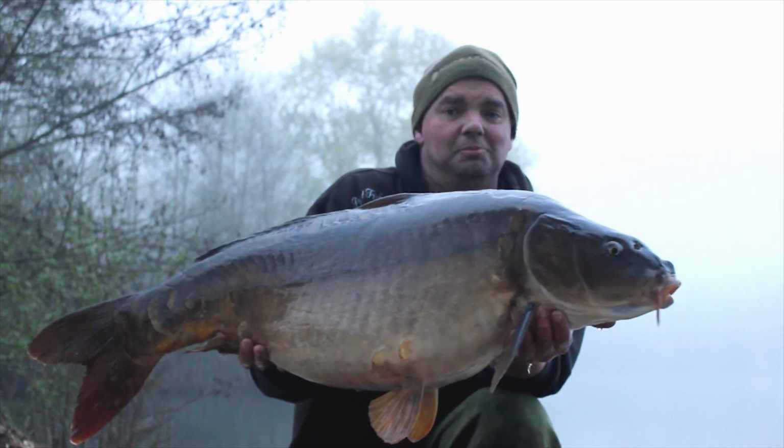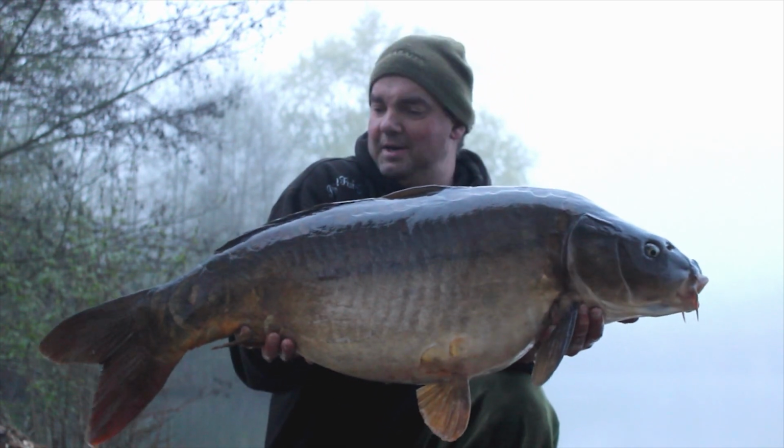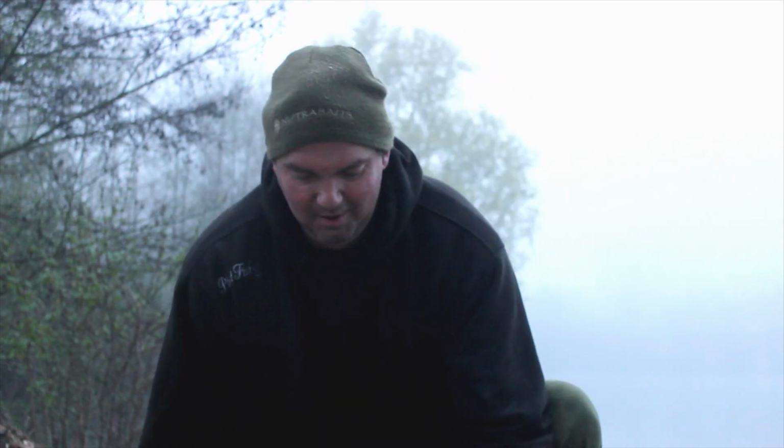Bit of a misty morning this morning, but I don't mind that at all. I'd rather have that and catch fish than the sun out, to be fair. Right, let's get her back here.